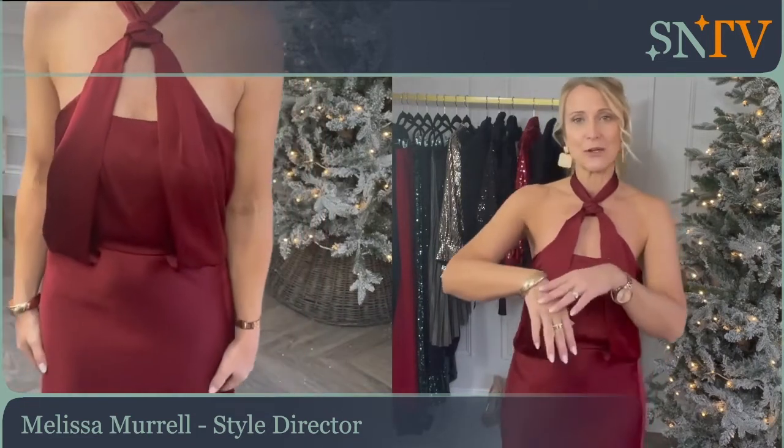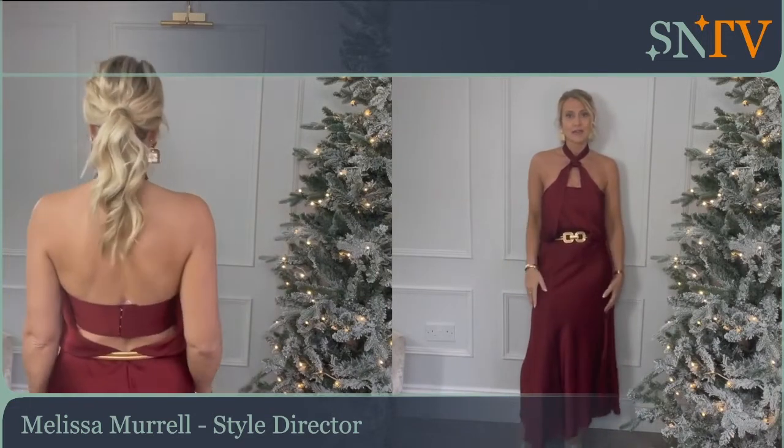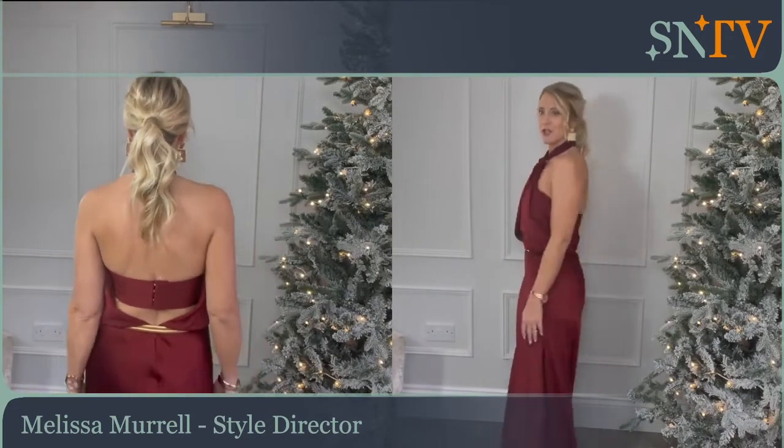I have just teamed it with some gold jewellery today. I think gold and red goes really, really nicely. So here I just added a gold belt from Zara, which I thought looked really nice as well, especially, like I said, if you had the gold shoes on, but you don't have to do that.